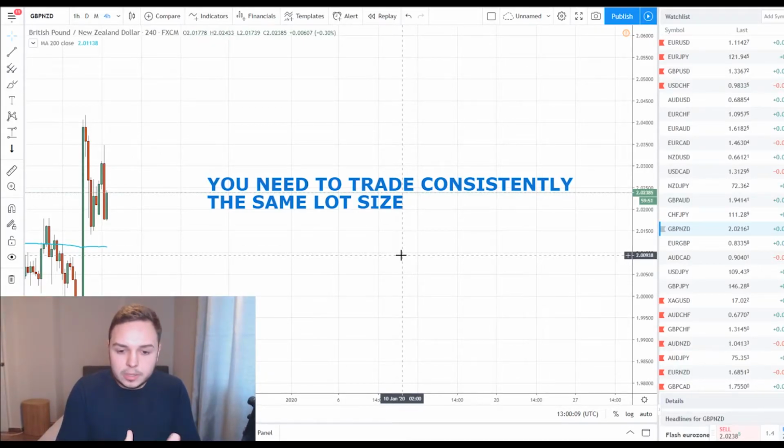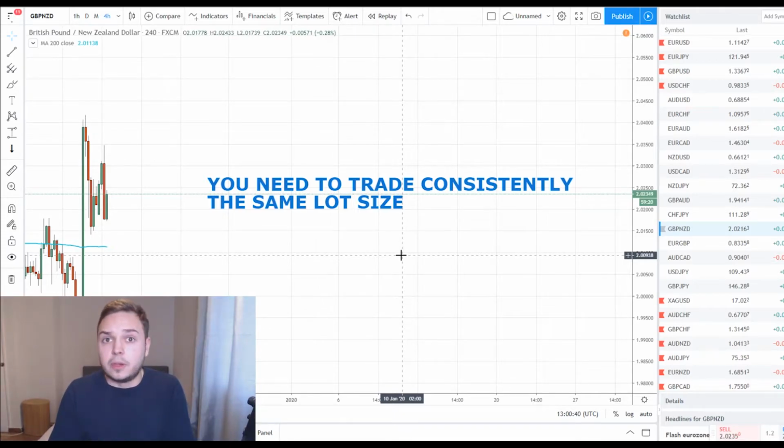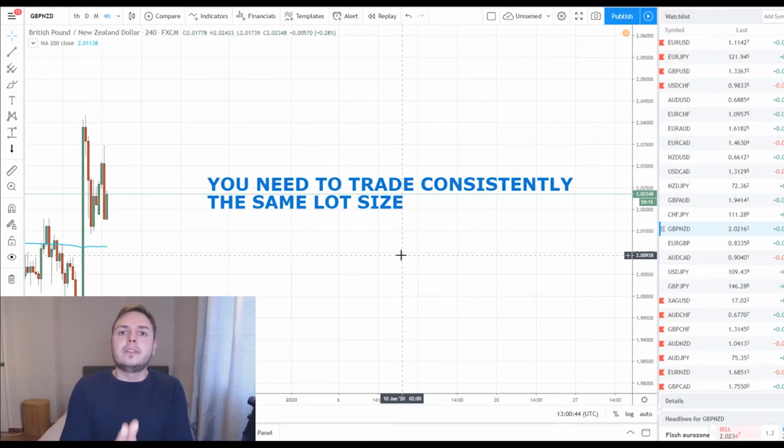Because if you don't keep a consistent lot size, it's always a bigger risk. If you make one trade at 0.50 and it's doing really well, but then you get greedy for some reason and you do a one lot size trade, which is double the 0.50, and it starts losing, you lose even the winning trade, and you're also losing more money than expected because you increased the lot size. You're not keeping it consistent. Very, very important. Keep your lot sizes consistent on my VIP signals and on the free signals, and then you will make money. I promise you that.